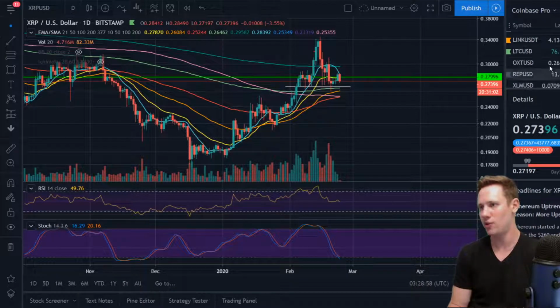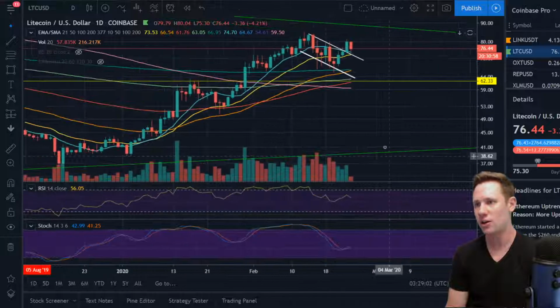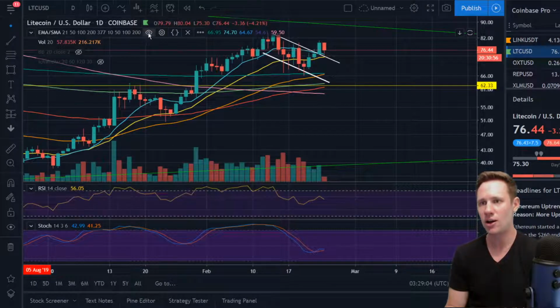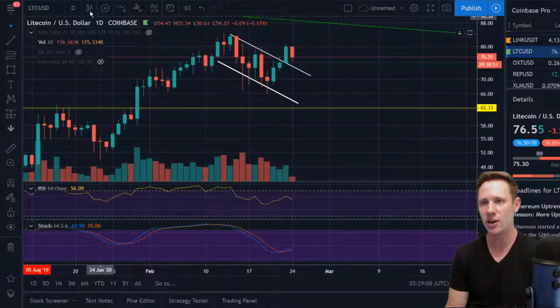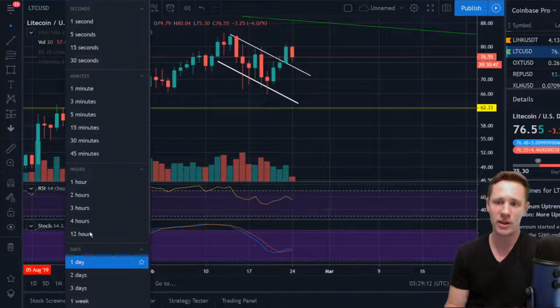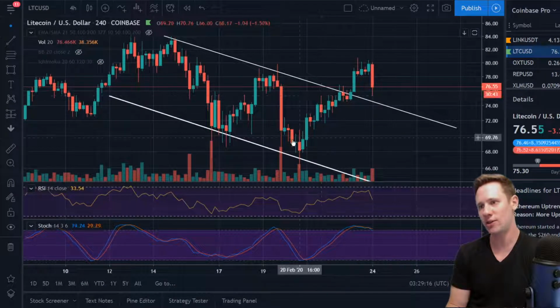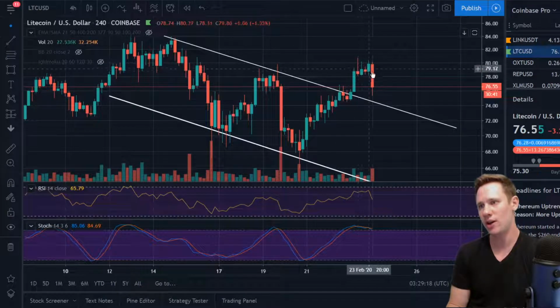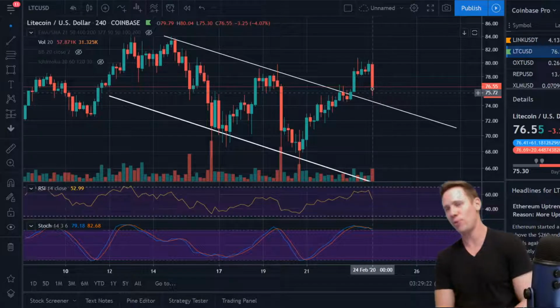Okay. Moving on, Litecoin was the most bullish of all because you had a clear falling channel here, and we broke bullish out of it. And currently, as it stands, this looks like a breakout retest. Nothing too bad. You can see we had this downtrend and we broke it, and now we came down and we bounced off of it. So this is a breakout retest.